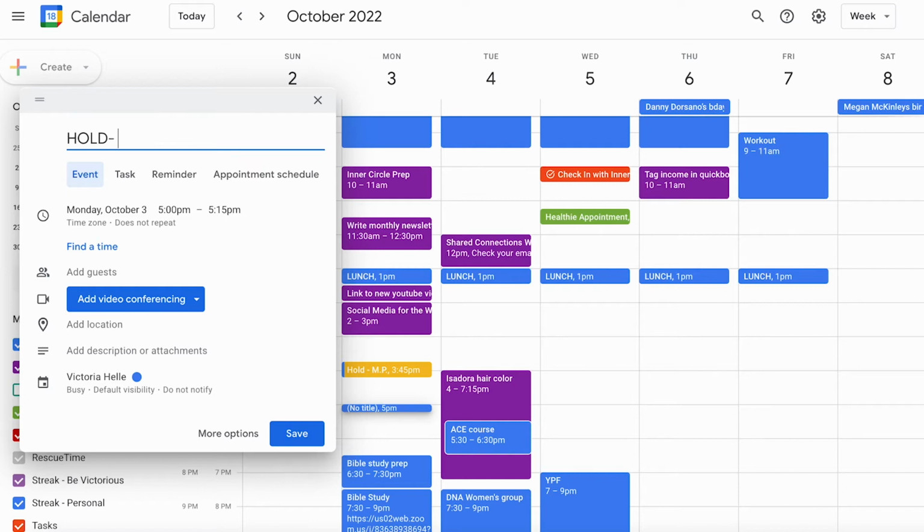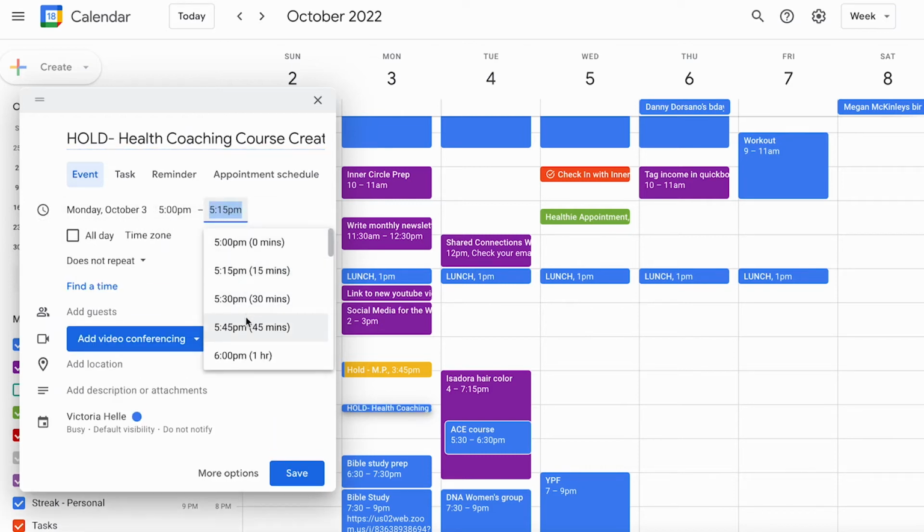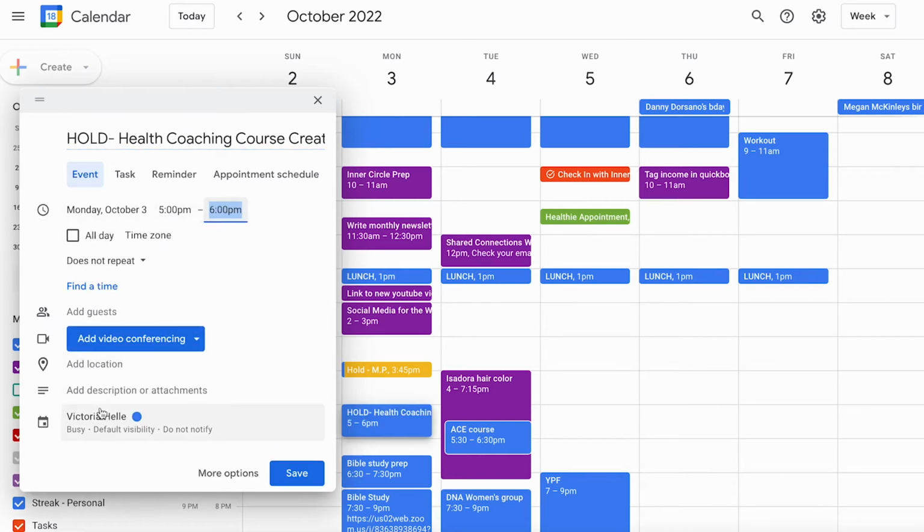So this will probably be something like, right now, since I don't know exactly what my tasks are going to be, I need to do a little bit more digging into figuring out exactly what I want this goal to break down into in terms of smaller measurable tasks. I'm just going to put a hold in my calendar, and I'm going to talk about that in a second. So I'm going to do hold, health coaching course creation, and we're just going to do, maybe put an hour in there.